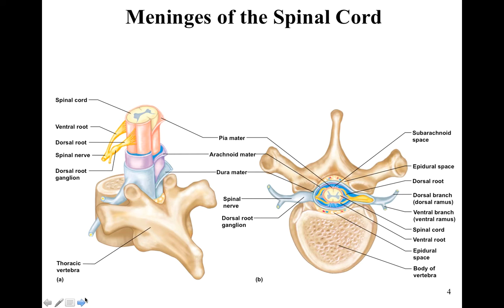And this is just another view of the meninges on the spinal cord. So you see you've got this very thick dura mater, the arachnoid mater, and below the arachnoid mater, it's even a little easier to see here, is that subarachnoid space with the cerebrospinal fluid, and then the pia mater directly connected to the brain and spinal cord.